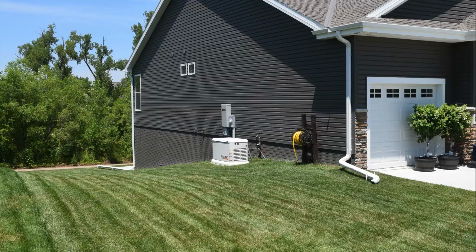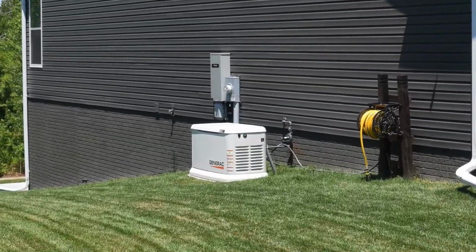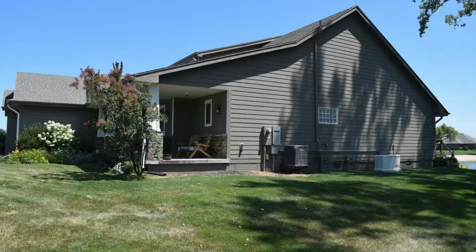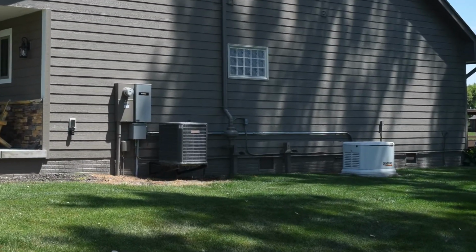A generator is an engine that creates heat and carbon monoxide exhaust. The unit must have adequate ventilation from anything that may cause it to overheat. Generators need proper air clearances to run, so please be aware.